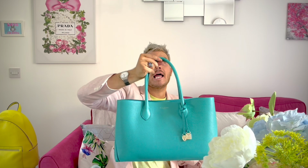Now, we talked about pricing RRP. Let's talk about the ability to acquire at a discount, okay? Now, all of these brands have sales. They absolutely do. The brand that has the best sale off of RRP, Aspinal of London. I paid £195 for this. It was £650 RRP. That is the best sale price.